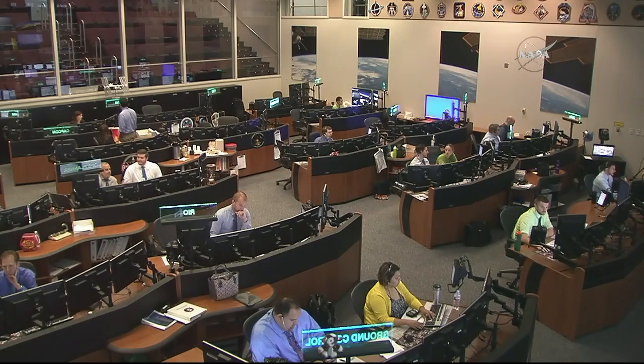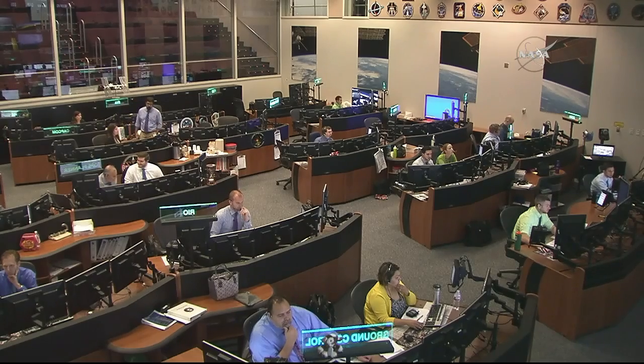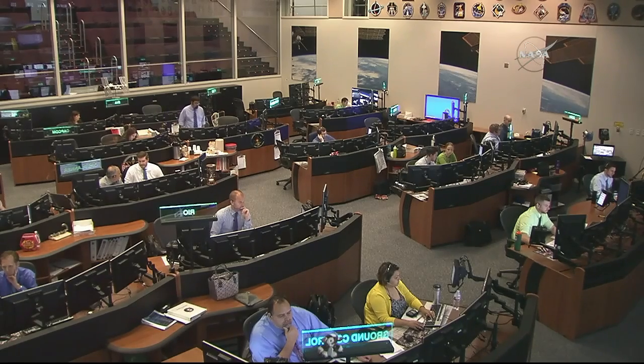In case you missed it, the Dragon SpaceX cargo vehicle lifted off on a Falcon 9 rocket from Cape Canaveral Air Force Station in Florida earlier this week, late on Sunday, July 17th, at 11:45 p.m. Central Time. After launch, it made a two-day rendezvous to the station and was captured this morning at 5:56 a.m. Central Time.